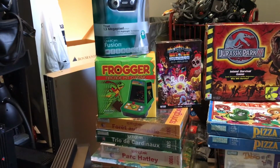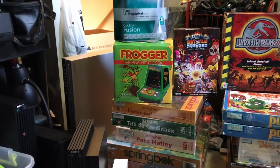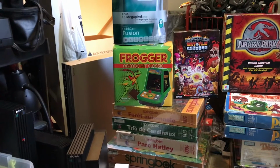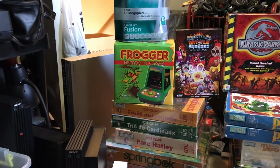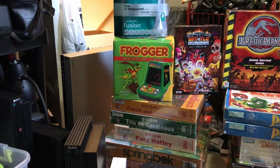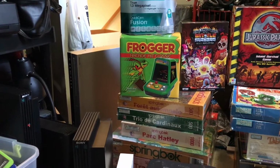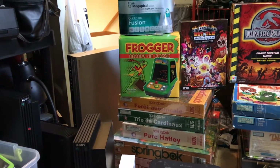On top of that, I got a Frogger Arcade Classic machine made by Excalibur. They usually make electronic chess boards, but they made one of this back in like 2005. I'm not really sure how much I'm going to be able to get for this. I know the older ones that look kind of like this, you can get between like 100 and 200. I'm still hoping to get around there.